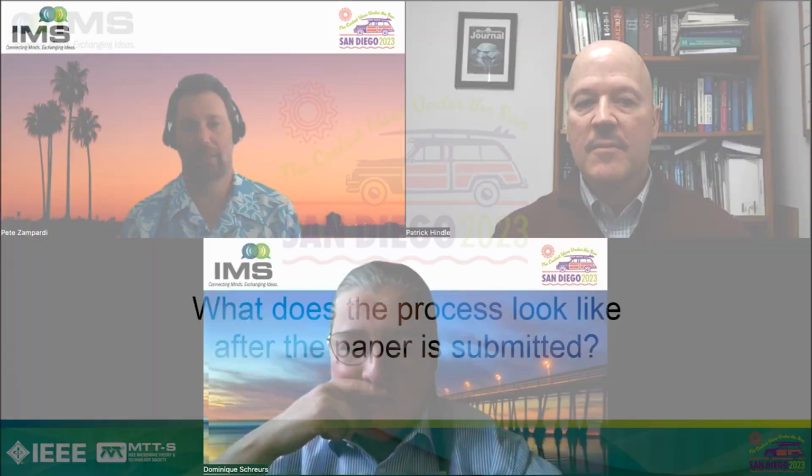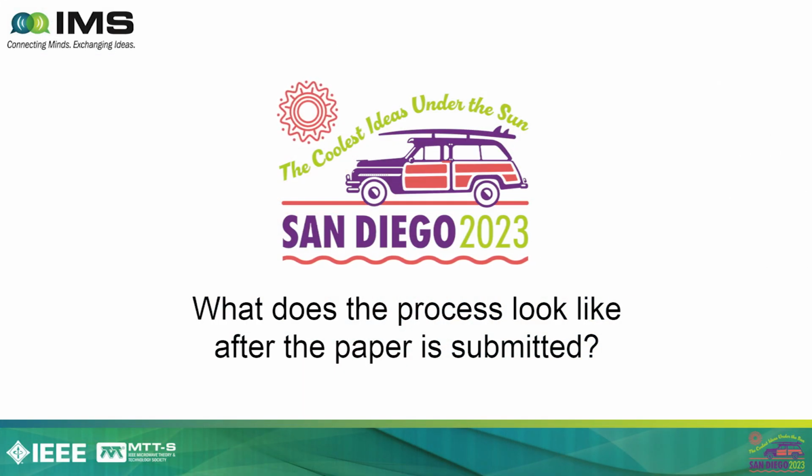If you're not choosing to participate in that competition, you can use the 4 pages however you like, but it's got to be between 3 and 4 pages. Okay, and next question, what does the process look like after the paper is submitted?